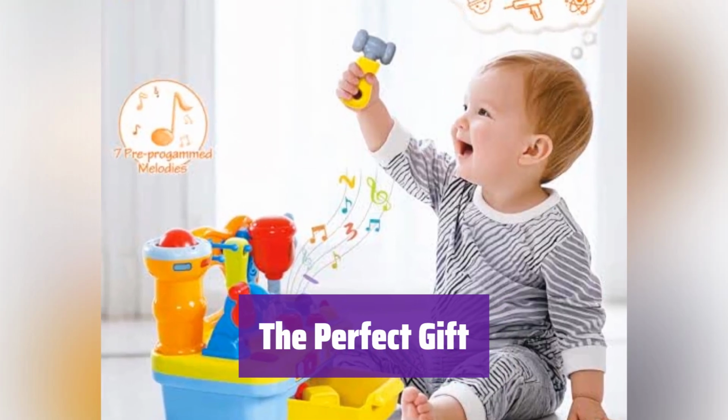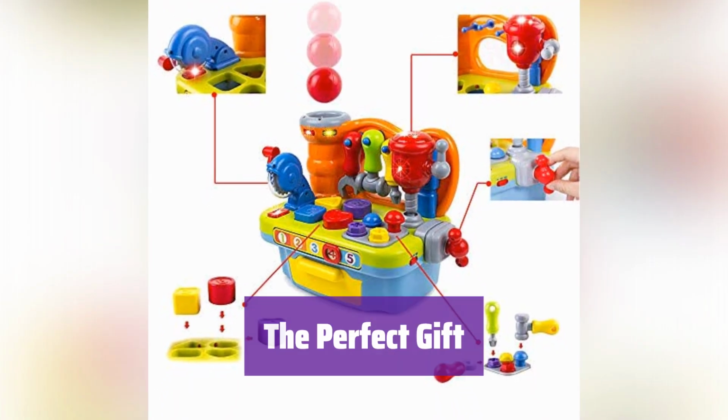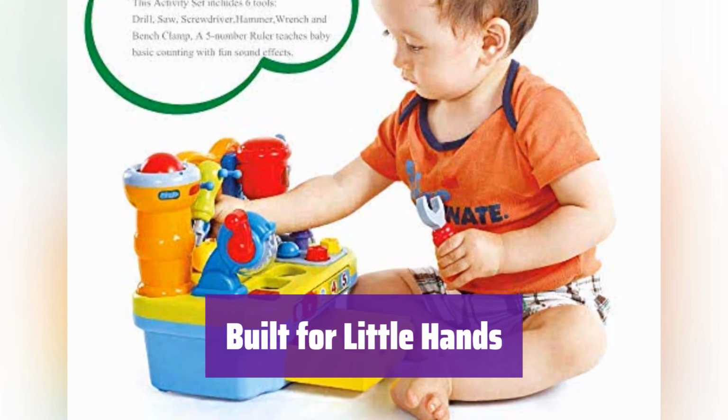Looking for a gift for a 1, 2, or 3-year-old? This musical learning workbench is an ideal choice for birthdays, holidays, and any occasion. Designed for children 18 months and up, this sturdy workbench is ready for any building adventure they can dream up.